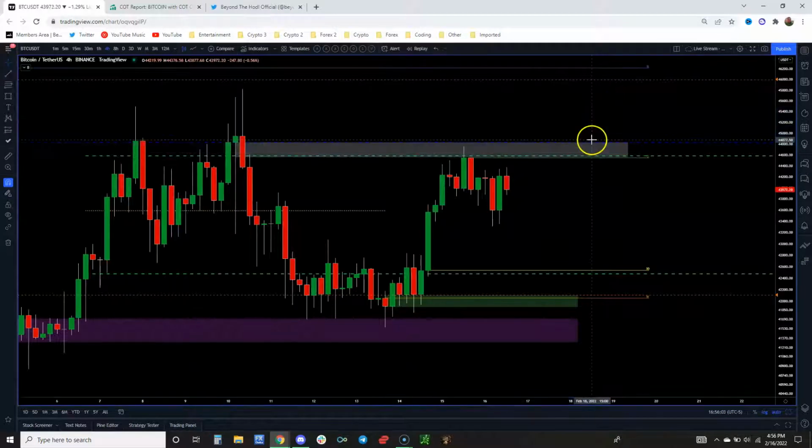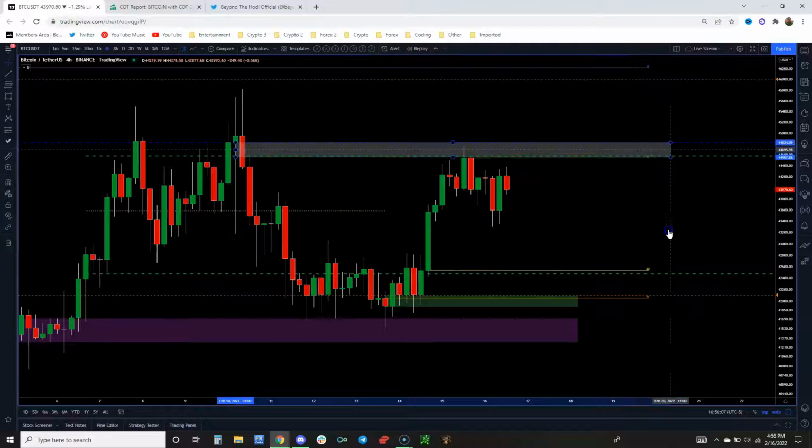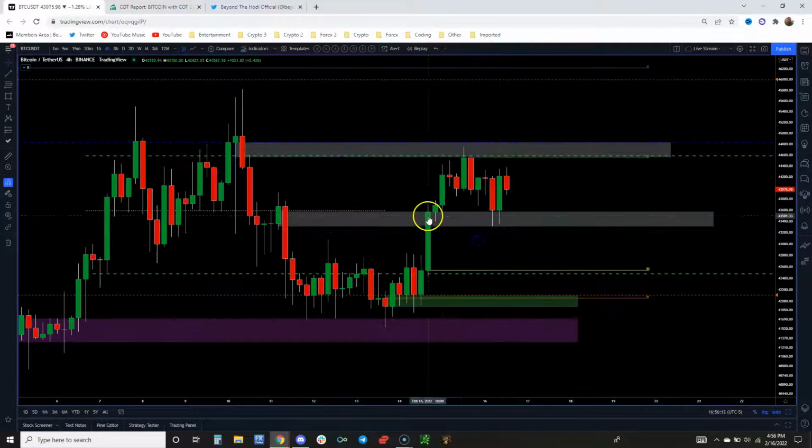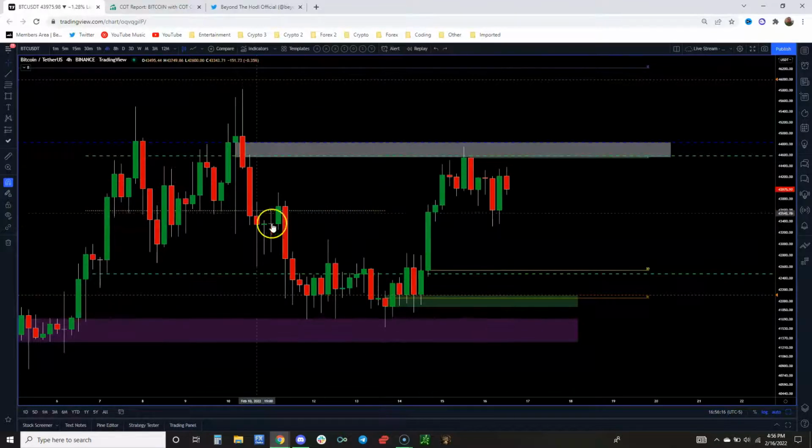So if I can draw the supply zone, you can see right around here. Let me get rid of this box right there. So I did have two targets, though. One of my targets was right here, this 4-hour supply zone right here, and then the next one was this one right here. As you can see, we broke the first one, used it as support here, and now we're on to the second one.